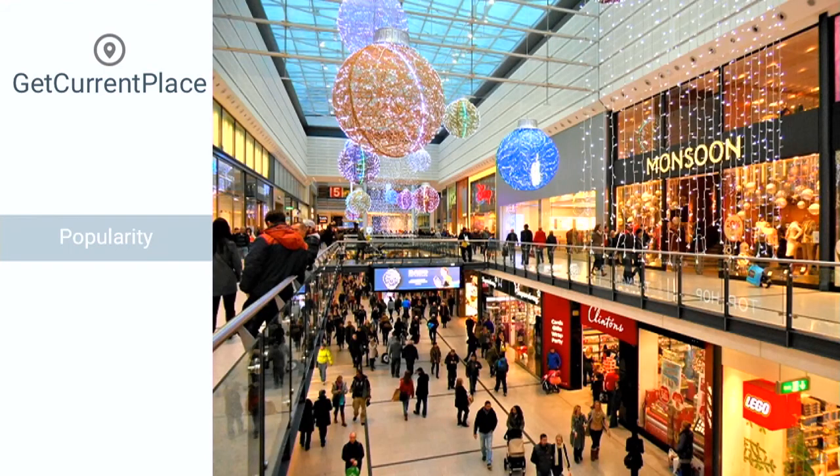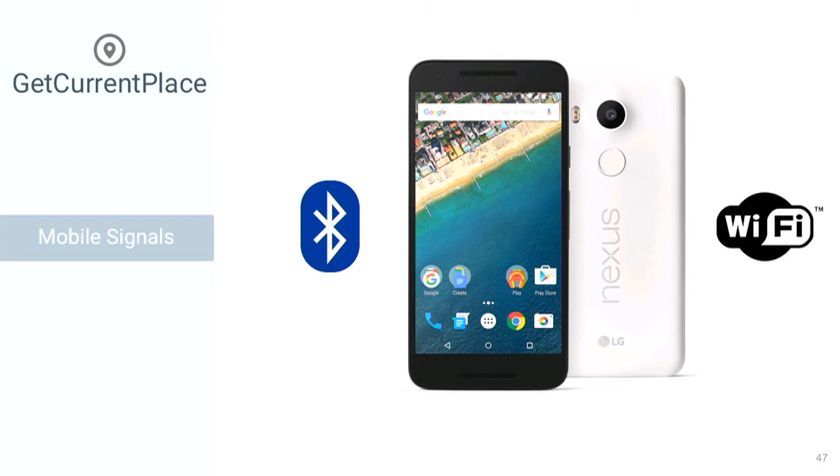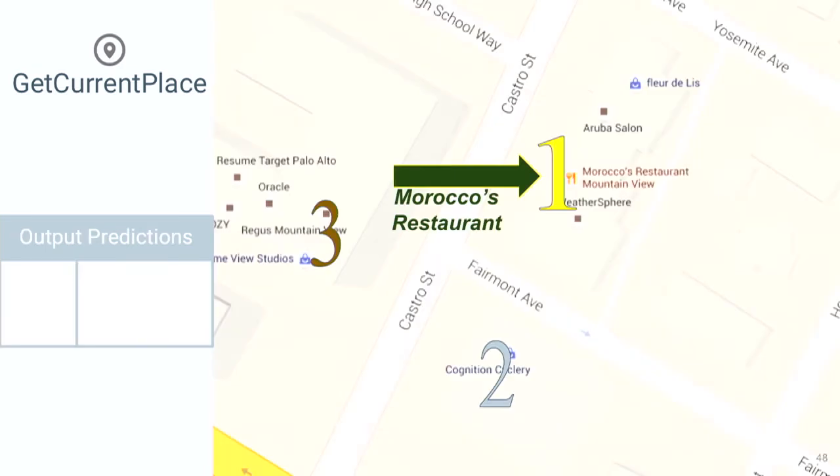It also knows how popular every place is at certain times. I'm sure you've seen this. You go to a restaurant, it tells you the popularity times, and it takes that into account. It also knows the geometry. It got a GPS location that was wrong, but it got a bubble around it. It got the error metric from the GPS manufacturer. So it knows you're not really in the middle of that thing. You're somewhere here with a certain probability. It knows the Wi-Fi and Bluetooth signals around it, like I've described. It puts all that into features, in an analogous way to what I told you about the sensors. And it comes up with a list of predictions.